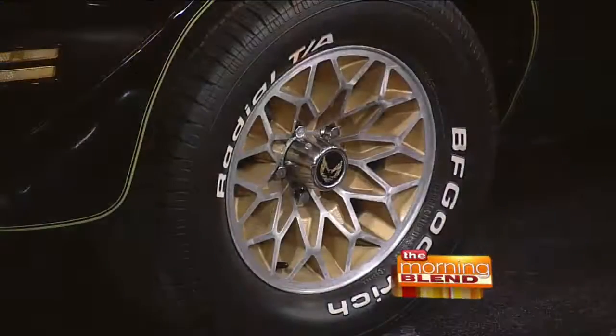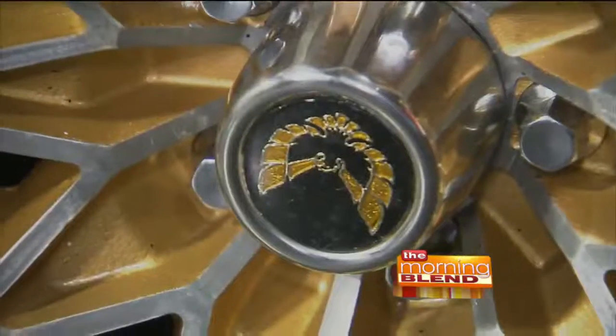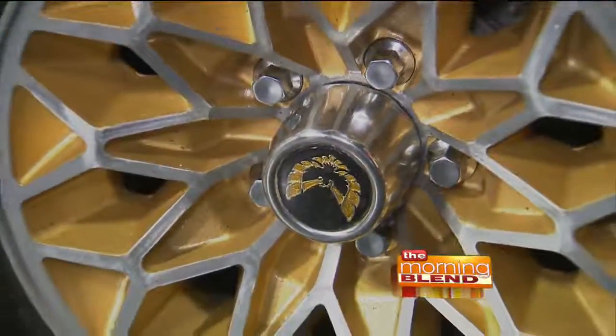Yeah, it's a snowflake. Right? Yeah, snowflake wheel. They had two designs: a snowflake and then the honeycomb. And this one, the Smokey and the Bandit car, had the snowflake style. This is pretty cool. Okay, I'm going to also hop inside because we've got two cameras inside here.